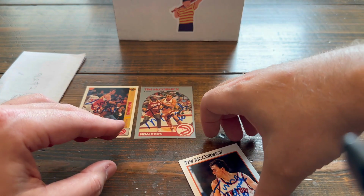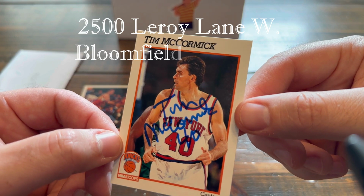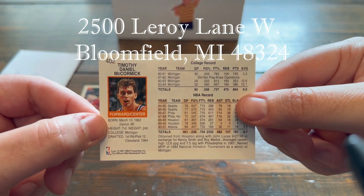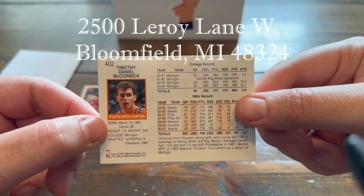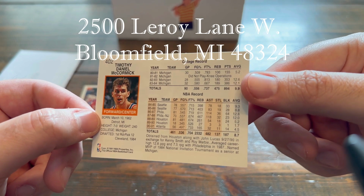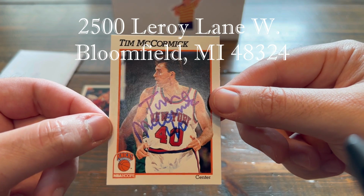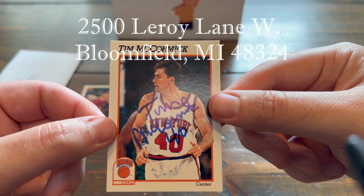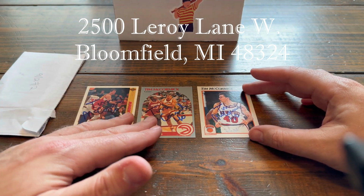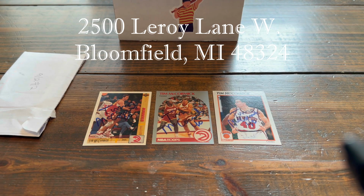And then here is the last one, 91-92 NBA Hoops with the New York Knicks. That's a cool card. So he played his college ball in Michigan, at University of Michigan, and then bounced around the NBA a little bit. Had a couple of good seasons in there where he averaged double digits in scoring. So there you go. A 3 of 3 return from Tim McCormick for our second return.